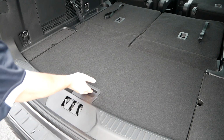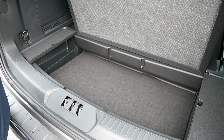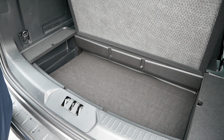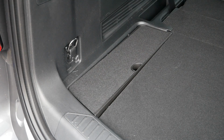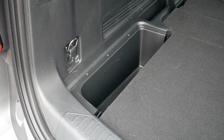But there is one thing to note here about the cargo area behind the third row seats, and that is underneath the floor mat, you will have another storage compartment for some smaller items, such as maybe even tech gadgets or maybe even a smaller bag. So if you do leave this vehicle unattended for a while, you can leave them back here and they'll be safe and secure. But also, you can utilize the side pockets on both sides of the rear cargo area.